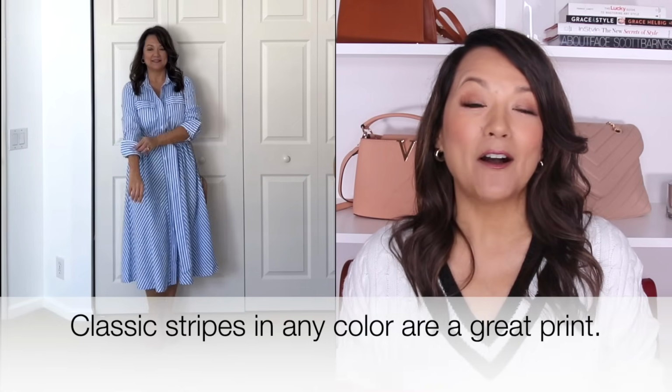Another great print are polka dots. Polka dots are so cute. I personally really love staying with the smaller polka dots. I think that that gives a very elevated feel, a very throwback kind of touch that makes your outfit look interesting. Another great print are plaids. Oh, plaids are a great print to add to your outfit.